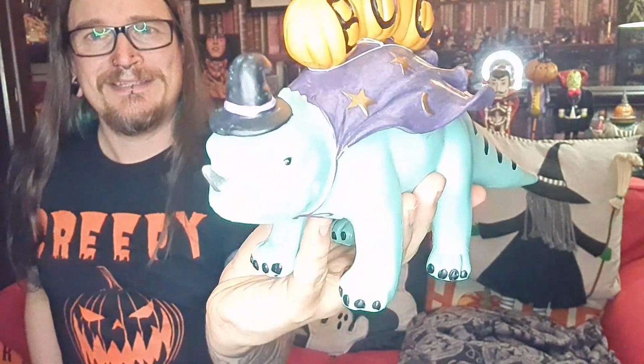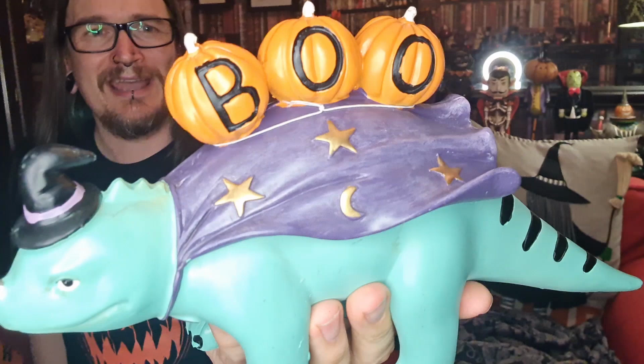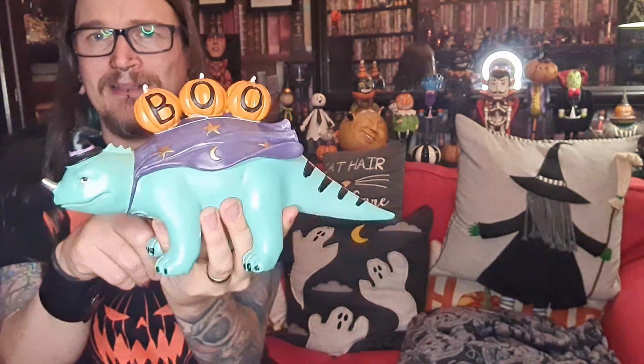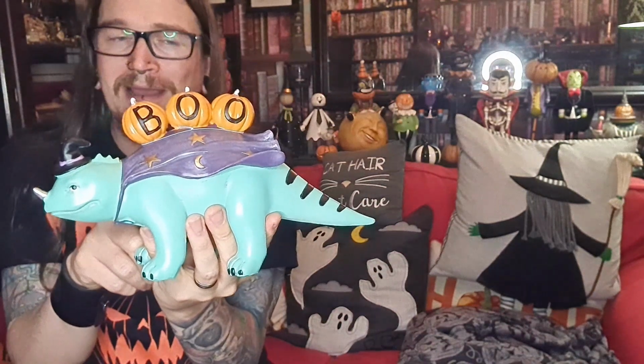And probably the oddest thing that we managed to pick up this year was a lizard or a dinosaur in a cape with a witch's hat carrying pumpkins that say boo, and this little guy was $7.99. So let me grab the big pieces that we picked up from that haul and I'll be back in 2 seconds.